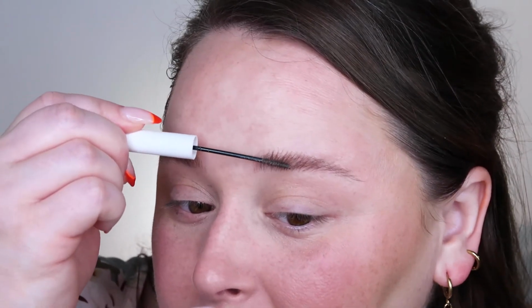I feel like I would probably still want to do the pencil on the bottom to give me kind of a cleaner line on the bottom. Yeah, I can't imagine having gotten a darker color unless I had black hair. I'm honestly so impressed by this. I was not expecting it to do so much to my brows, honestly. I'm honestly pretty satisfied with that.